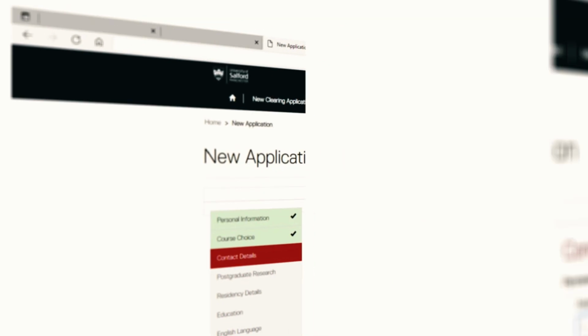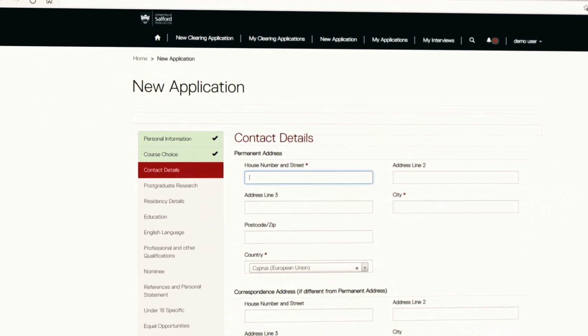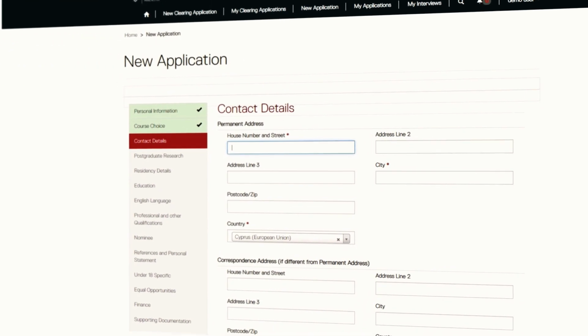Well, from a student's perspective, obviously it's providing that two-way interaction. You can see what's going on, you can see the state of your application, where you are. So are you awaiting decision? Have you been asked to come for an interview? You can go in and accept your interview. You can book your interviews on the portals. So it's providing that window in.